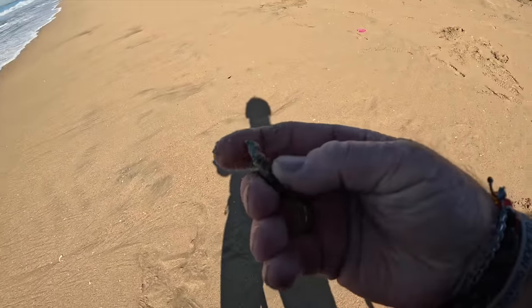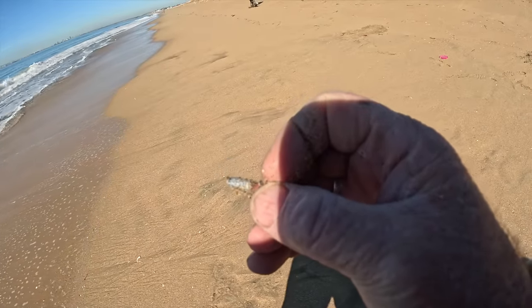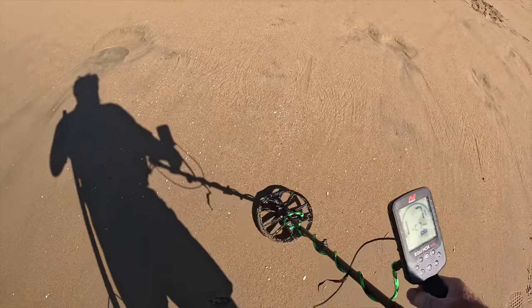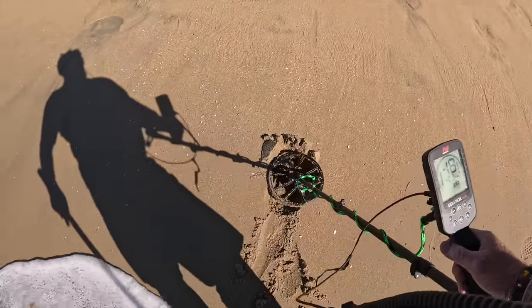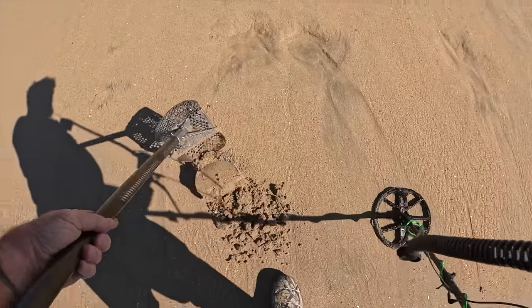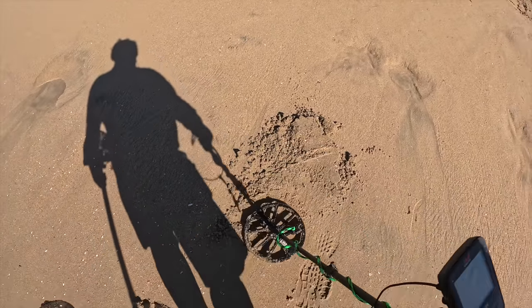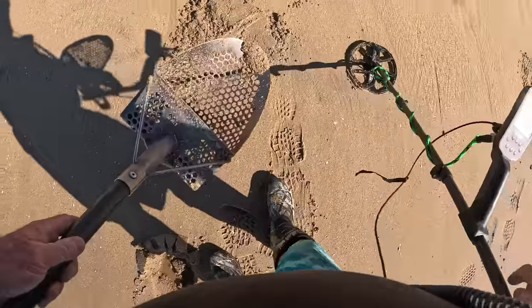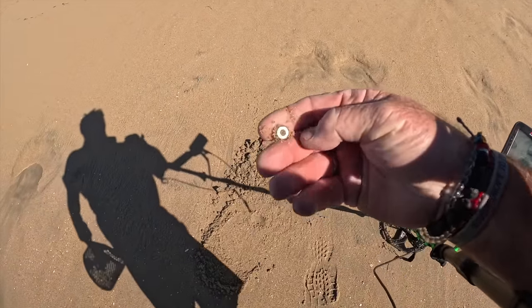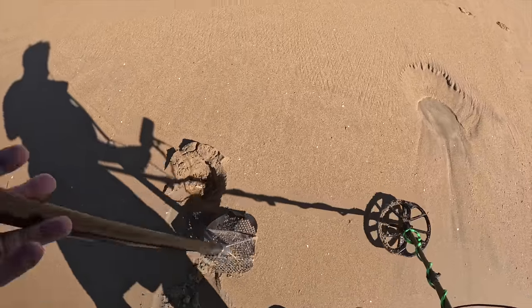All right, well, that is a 22 rifle round right there. That also sounded pretty good. All right, this is bouncing around from a negative 3 to a 7. Pretty good sounding signal. Sounds small. Oh, I think it's a little stainless steel nut. It's a negative 3, doesn't sound good at all. Yeah, now it sounds a little better.